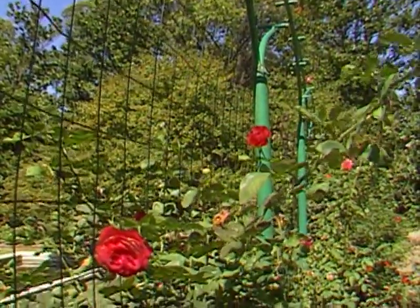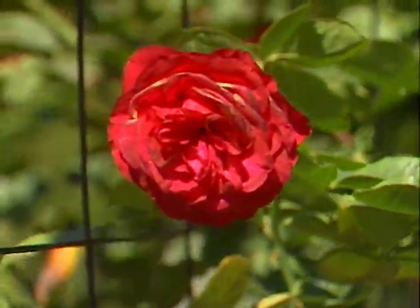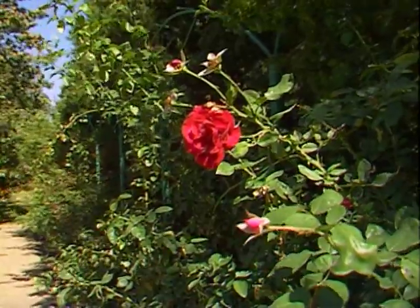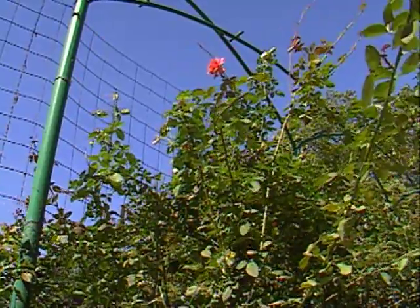The other thing is there are certain types of climbers that bloom only one time in the spring, and then you have repeating bloomers. So if you want a climbing rose to give you flowers all summer long, you need to make sure what you're getting. Not all of them will do that. And that also makes a difference in how you prune.